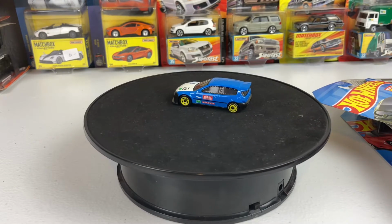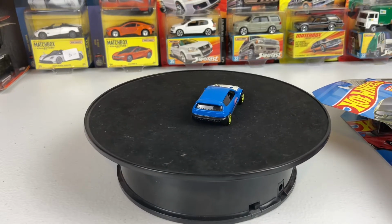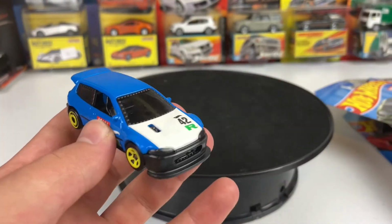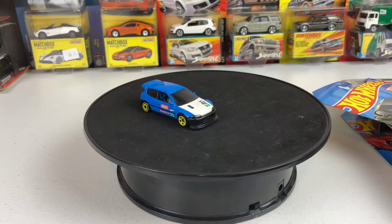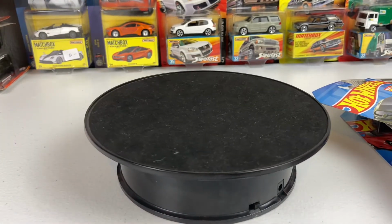You got the Asada Tampo on the side, obviously a tribute to the late Ryu Asada. 2 different mismatched wheels, just very cool. Big old wing on the back of that hatch there. Big old splitter right on the bottom there, really low to the ground. I like that one a lot. That one looks very cool. Happy to add that into the collection.